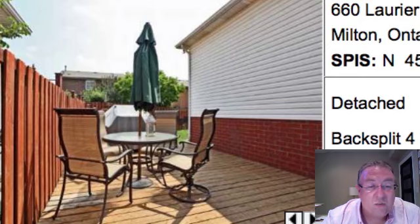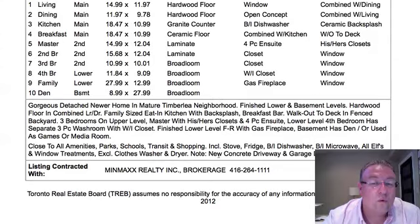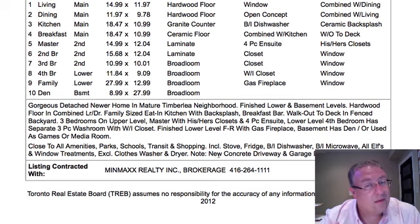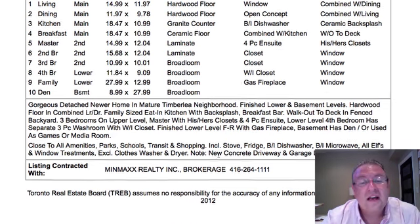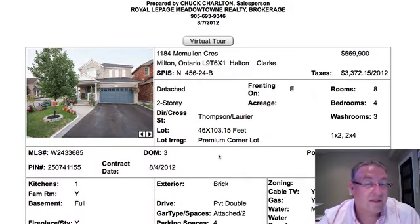You've got some decent windows down in the basement, and it's $559 in Old Milton. It's definitely in a price range where there is some competition. There's no doubt about it. They do have some good features, though, I think, that might allow them to stand out.